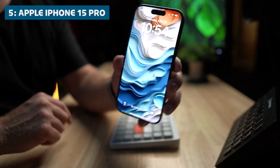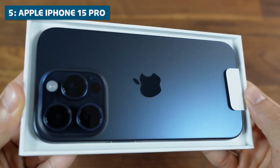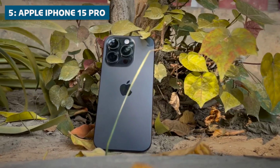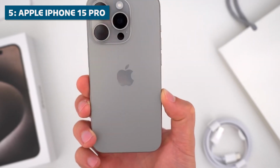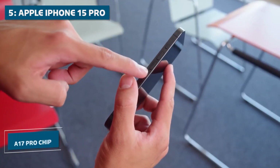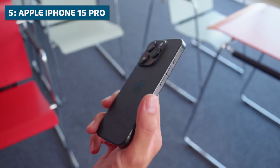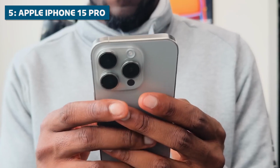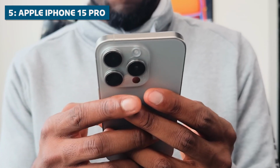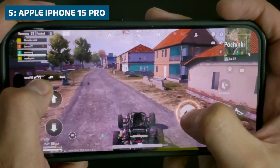Kicking off our countdown at number 5, we've got the Apple iPhone 15 Pro. Now, don't let its position fool you. This phone is a beast in a petite package. Apple's latest A17 Pro chip is like having a mini supercomputer in your pocket. It's optimized for console-quality games, which means mobile gaming just got a serious upgrade.